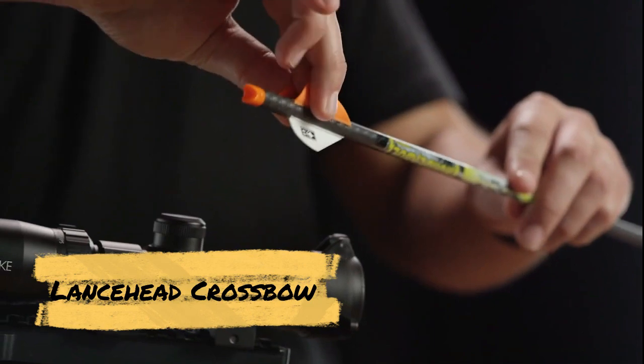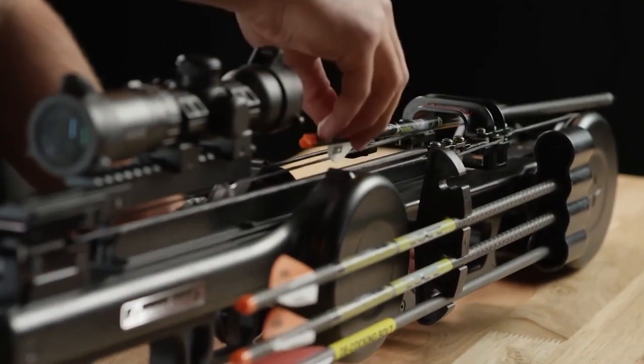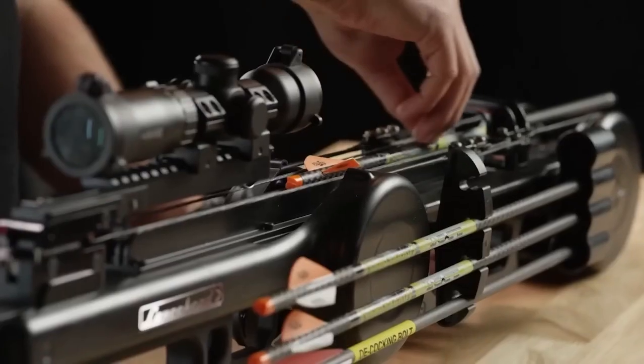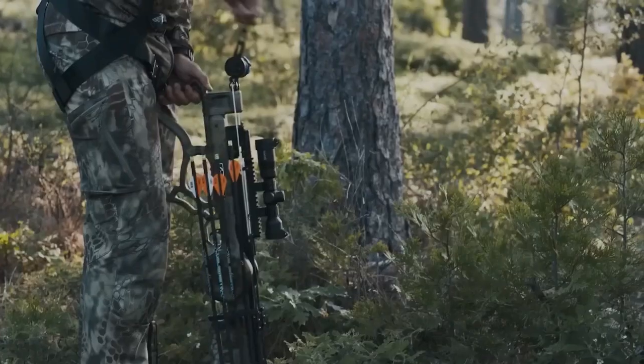Introducing the highly debated torsion crossbow, a revolutionary weapon with microlimbs instead of traditional shoulders. Is it really a crossbow? That's the question sparking heated discussions on forums and in YouTube comments.